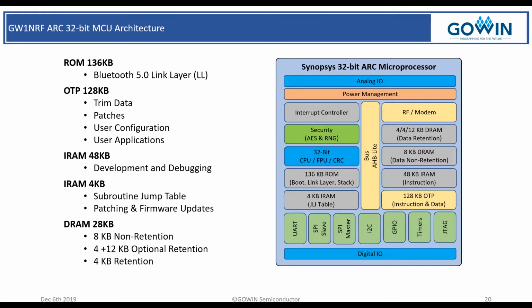The Bluetooth 5.0 Low Energy stack supports up to 8 simultaneous connections, and the 32-bit ARC processor typically runs at 24 MHz. We have 136 kilobytes of ROM for firmware storage, and this is used to control the startup sequence, Bluetooth Low Energy link layer, and BLE stack. In addition, 128 kilobytes of OTP is provided for configuration data, Bluetooth profiles, and application code. 48 kilobytes of instruction RAM is provided for application development, and an additional 4 kilobytes of instruction RAM is provided for the subroutine jump tables to support patching and firmware updates.